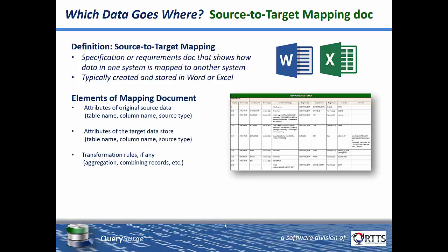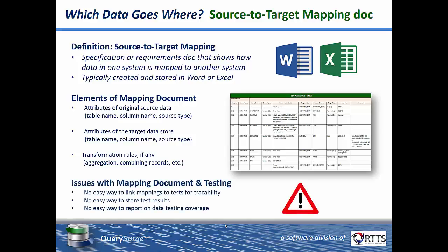The elements of a data mapping document are typically the attributes that you see in your source data and in your target data store, which are table name, column name, and source type like varchar or integer. And also your transformation rules, if any, such as aggregating data or adding up sales numbers, combining records, splitting records, anything along these lines. And there are issues with mapping documents and testing. Specifically, there's no easy way to link mappings to test for traceability right now, and no easy way to store test results or to report on data testing coverage. Until now, and you'll see that in the customizations we've done in HPE ALM.